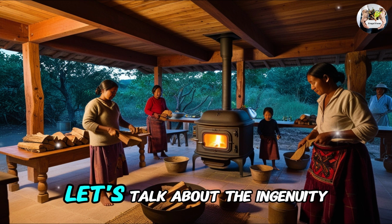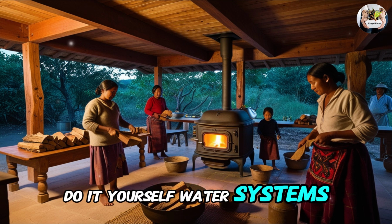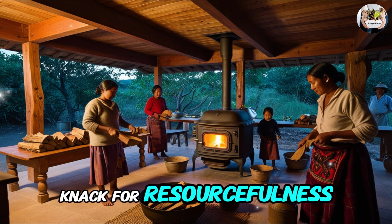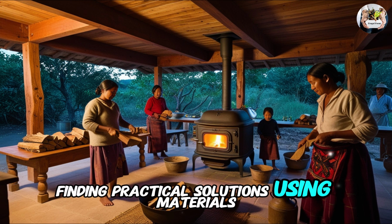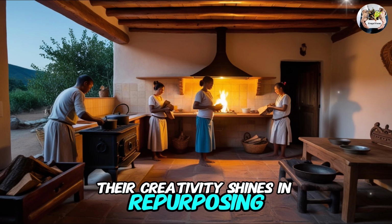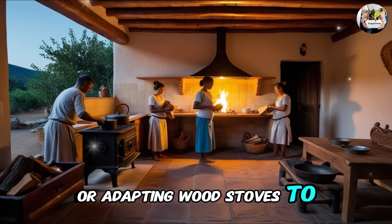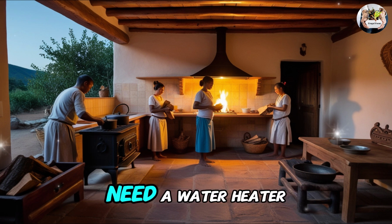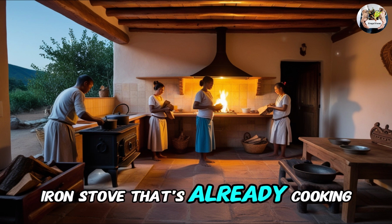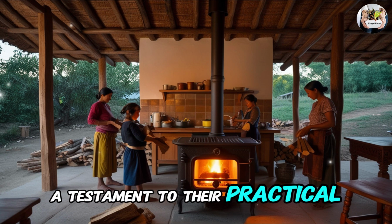In a way, every pot of hot water symbolizes their dedication to a life free from the noise of modern distractions. Let's talk about the ingenuity that drives these do-it-yourself water systems. The Amish have a remarkable knack for resourcefulness, finding practical solutions using materials they already own. Their creativity shines in repurposing old machinery for water pumps or adapting wood stoves to double as heaters. Need a water heater? Why not modify a cast iron stove that's already cooking dinner? That's not just clever, it's a testament to their practical mindset.